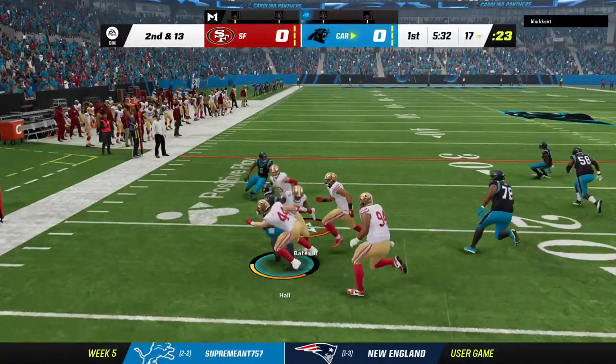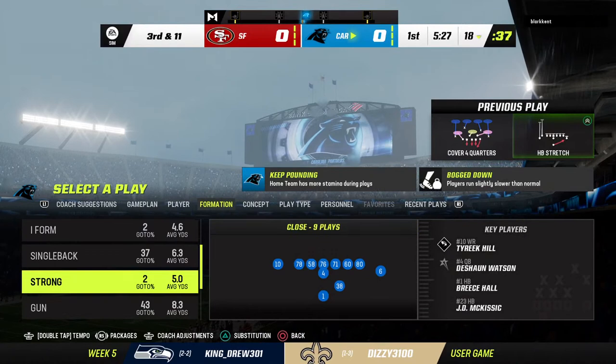Hall again on second down. And he'll take this up only to about his 18-yard line. Give him 2 yards that time, and it's going to leave him with a third and 11 situation.